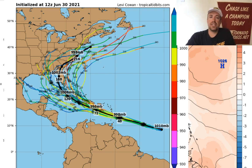But here is the latest GFS ensemble. This is updated at 12Z. You can see the individual members.